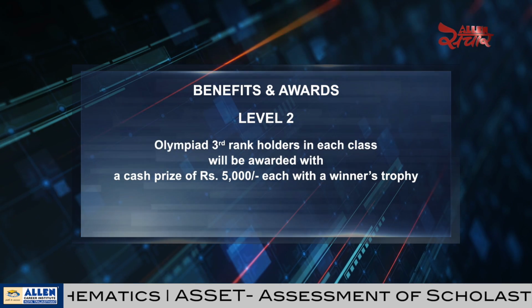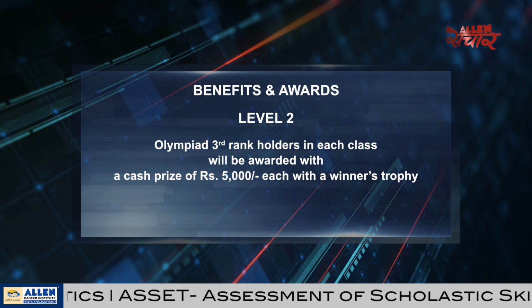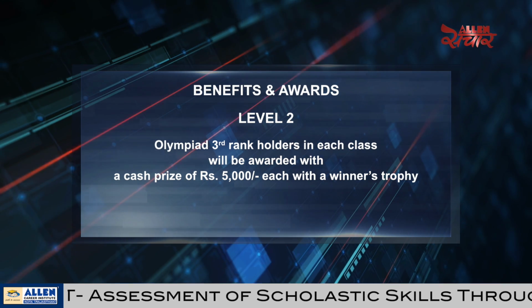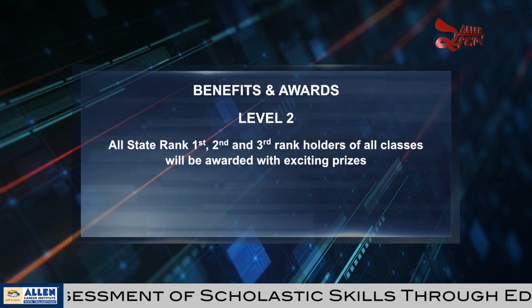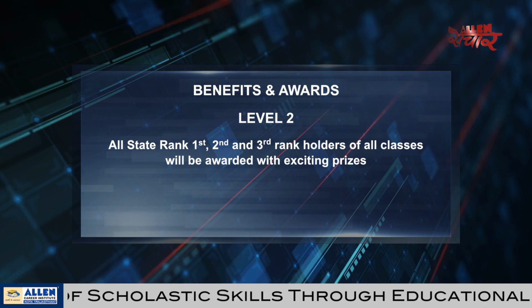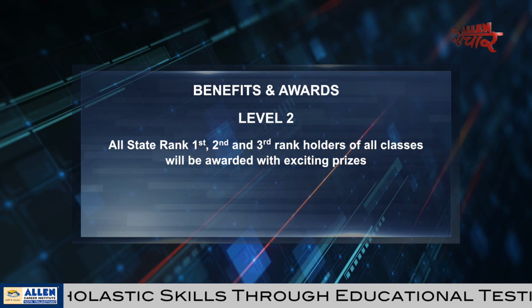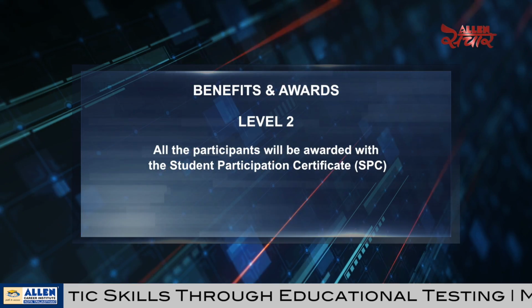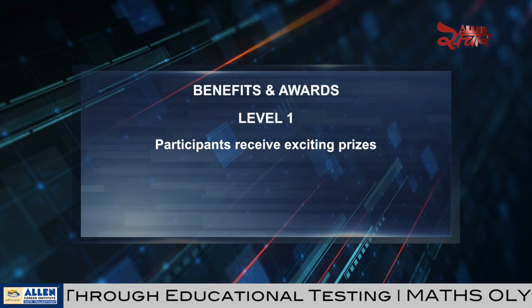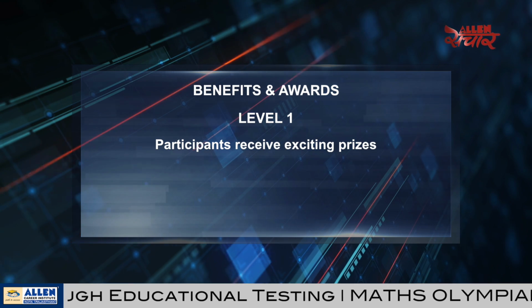Third Olympiad rank holder in level 2 in each class is awarded with a cash prize of Rs. 5000 each with a winner's trophy. All state rank 1st, 2nd and 3rd rank holders in level 2 of all classes are awarded with exciting prizes. And all the participants receive participation certificate from Silver Zone Foundation. Apart from this, there are different exciting prizes for level 1st participants also. Alright, so these are some amazing benefits. All you students out there, IOM can be your ticket to NASA.